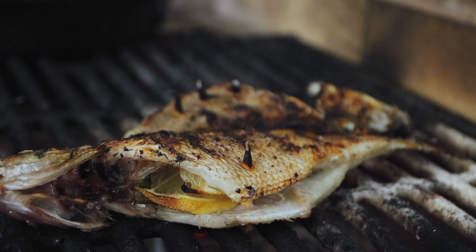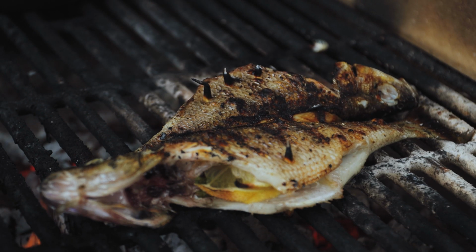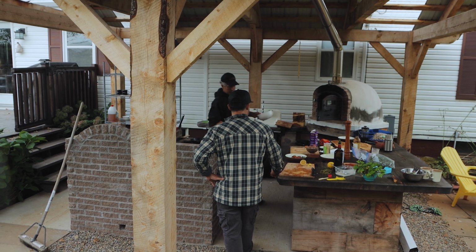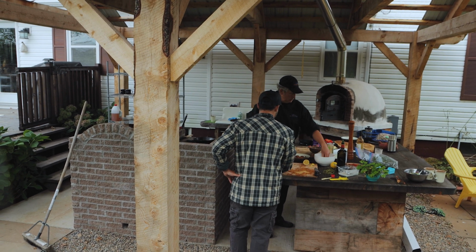Sean is so lucky to have this incredible outdoor kitchen that he has built himself. Right down to the wood frame, using trees that he cut down and milled from his own property.